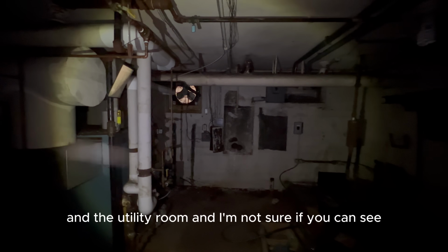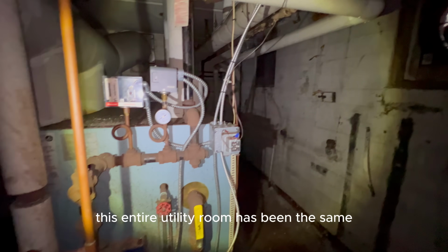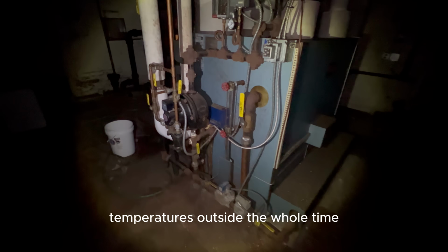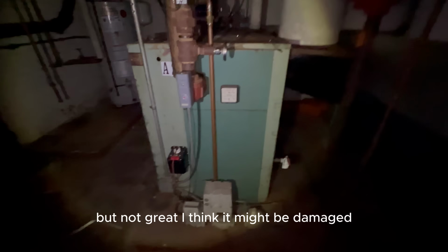I'm in the utility room, and I'm not sure if you can see, there's daylight coming out of this fan and daylight coming out of this side. So basically this entire utility room has been the same temperature as outside the whole time. So this is cracked. This boiler, I'm not sure. I was able to drain some water out of it, but not great.